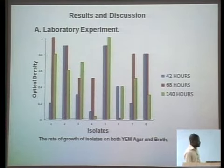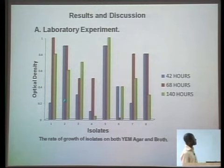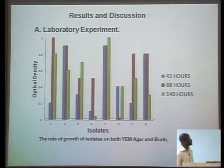In the laboratory, we checked for the growth of the isolates. You can see that isolates 2, 5, and 8 have a similar trend, especially at 42 and 68 hours. But isolate 5 continued to grow at 140 hours, and for isolates 2 and 8, the growth reduced at 140 hours. Isolate 1 and isolate 7 also have the same trend. At 42 hours, the growth was very slow, and then the growth picked up at 68 hours, and then declined at 140 hours. Of course, you can see that the decline of isolate 7 is higher than the decline of isolate 1.